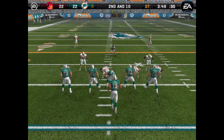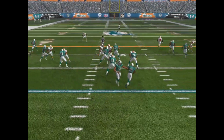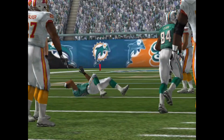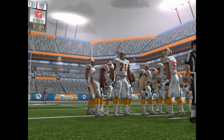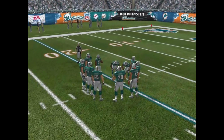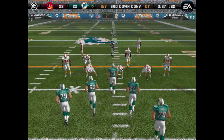Only one man in the backfield. Hand off to the tailback. Number 52 is there for the tackle at the 31. 5-yard gain. Ball on their own 31.